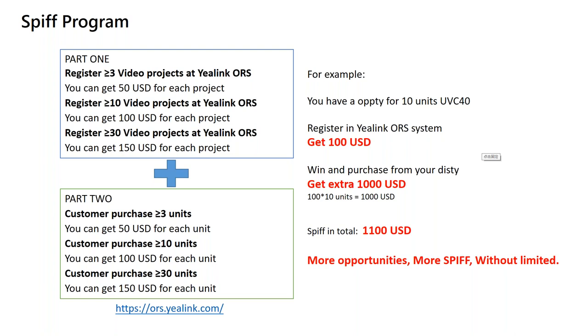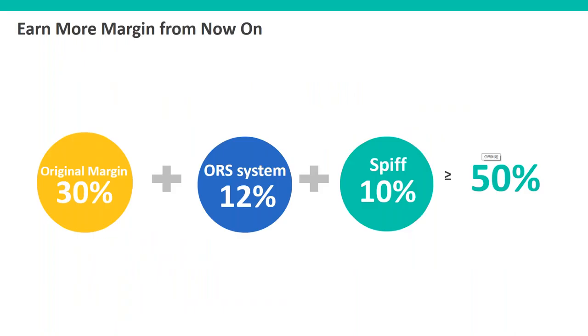If you purchase more than three units of video, you can get a SPIF of $50 for each. If you purchase more than 30 units of video, you can get a SPIF of $150 for each unit. So the more you buy, the more SPIF you get. In overall, a 15% partner margin is reserved by selling the Yealink video portfolio.